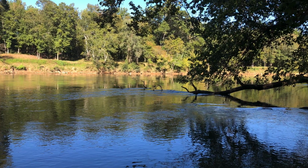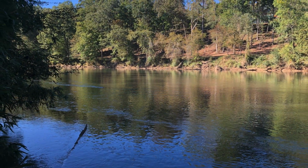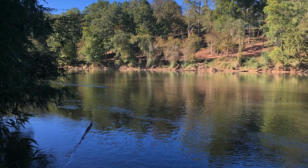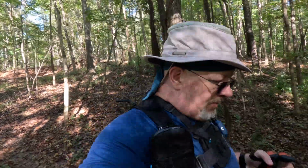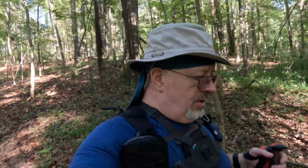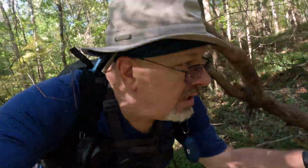Hiking again. Well, I'm making my way back through the woods now. We'll see what kind of time I make. It took me about 2 hours to make the trek out. We'll see if we can't decrease that time a little bit for the way back.